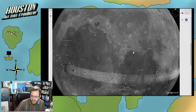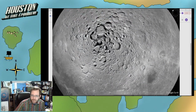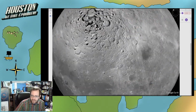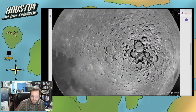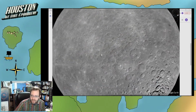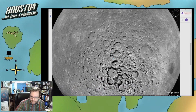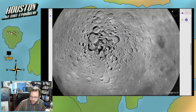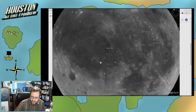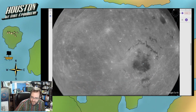Let's see if we can find a good one that has rings. Big ones with rings. Give me a really good one. The really, really big craters have multiple rings around them. Give me some good rings. There's a lot of craters here at the North Pole, but I need a big enough recent one, which don't often pop up.